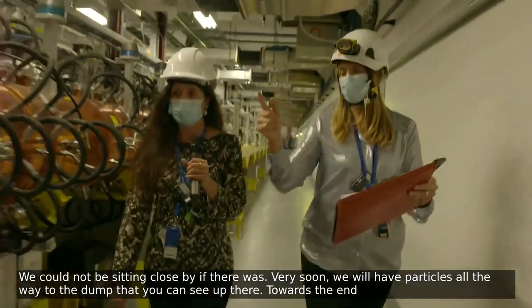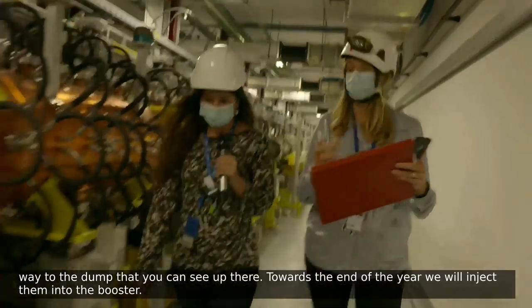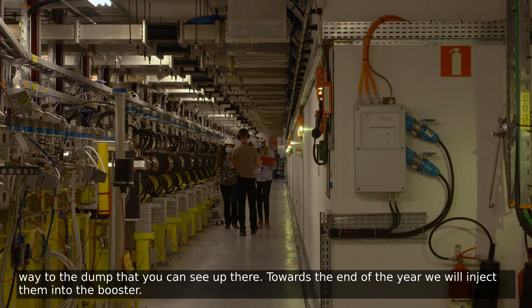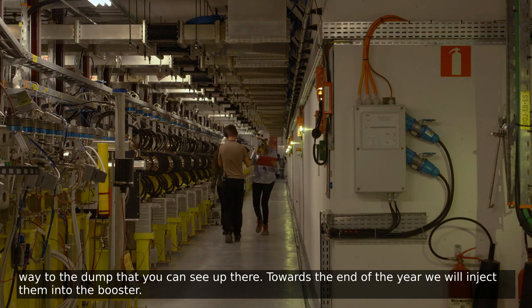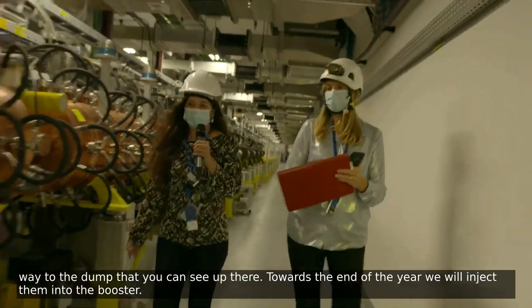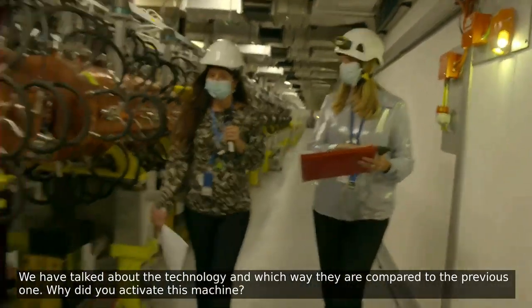You mentioned the dump. So talking about technology, because people are also interested in which way these are new technologies compared to the previous one. Why did you have to upgrade this machine? So why did we change from LINAC-2 to LINAC-4?